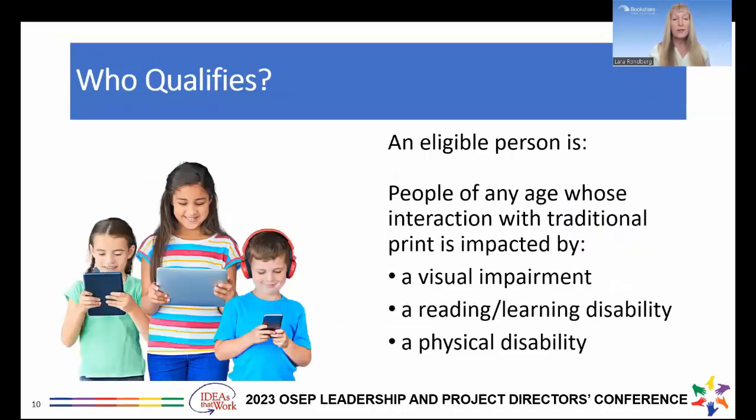Students must have a qualifying disability to use Bookshare, and they generally fall under three categories: visual impairment, learning or reading disability, or physical disability. If a student's disability affects their ability to read and comprehend traditional printed materials, they may qualify for Bookshare. One way to think of this is Bookshare is for students who can't hold a book in their hands and turn the pages. They can't see the words on the page, or they can't decode or comprehend the words on the page.